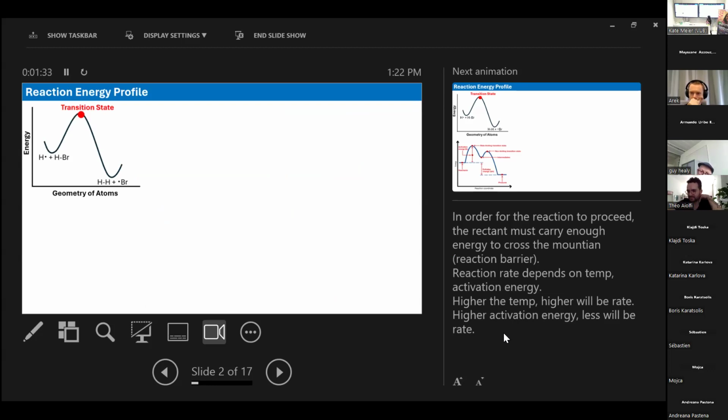I'll start with a very basic definition of how a chemist envisions energy. If I talk about reactions, energy is everything in chemistry. It starts from energy, and if you go to the end, almost all of chemistry, and especially the reaction mechanism, you can understand in terms of energy.